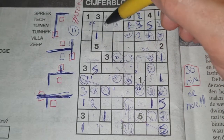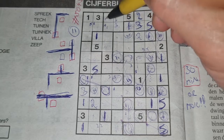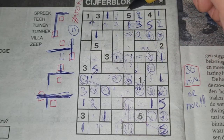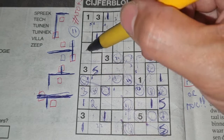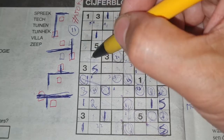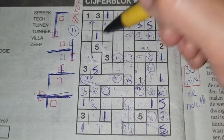Now we have a 1 here. I've marked those 2 boxes earlier with the 1. So this box can be 1 and 1. That box should be a 1. Wow. We have a 1 now in this big area. So this box can be 1 and more. That box could be a 1. Or this box could be a 1.